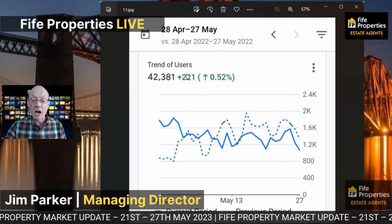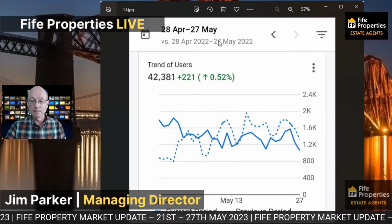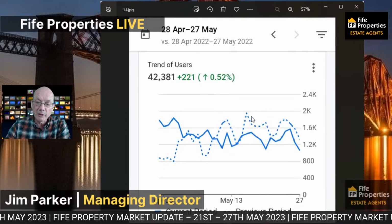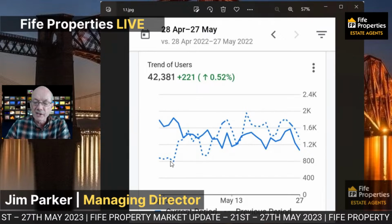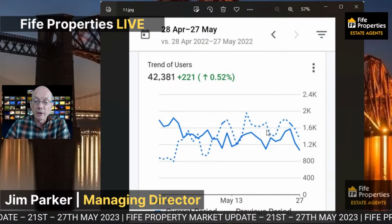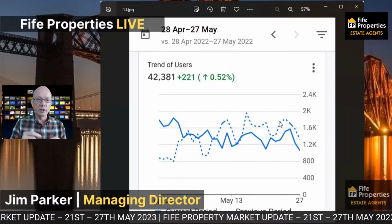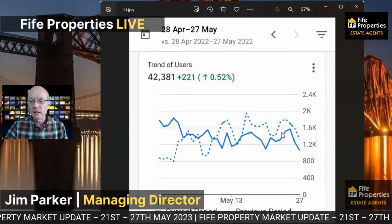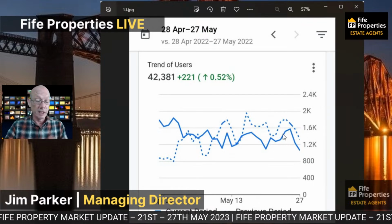You can see it's slightly higher than it was last year when it was a boom market. That's quite startling. You can also see the dotted line there, that's last year's previous period at the same time, and how it's very sporadic, up and down, and not really stable. One minute it's down at 800, next minute it's up at 2,000, and that's primarily driven by the boom, the supply and demand and the desire for people to buy property at that point in time last year, in that overheated market. Now the market's stabilized, you can see how it's more of a straight line along here. So between 1,200 and 1,600 is the visitors every single day, which is the 1.4,000 as I said.